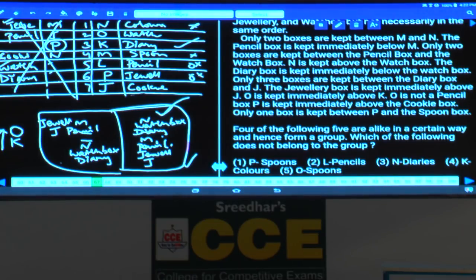N and dairies. Between N and dairy there is exactly 1 box. K and colors there is exactly 1. O and spoons, exactly 1. Hence, what is your answer here? Choice 2. Except choice 2, in the remaining pairs there is 1 box between each of these.